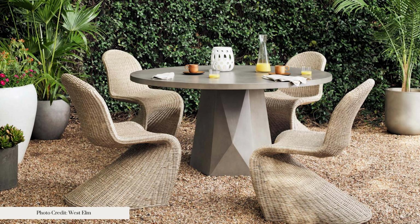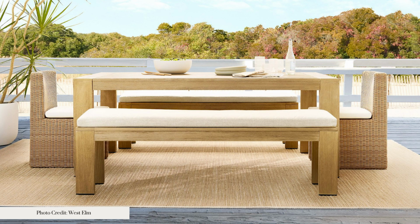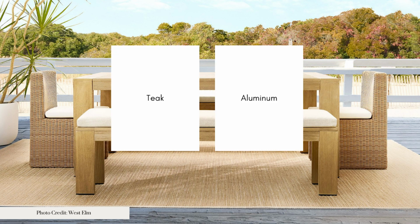So let's start by talking about the dining area. The dining table is essential in a large space like this for hosting gatherings, family, friends, and dinners. Choose a large weather-resistant table with sturdy chairs, or even a built-in bench to try something different and it will still be functional. The best materials for this are teak and aluminum.